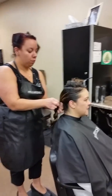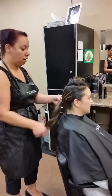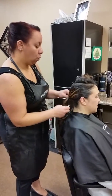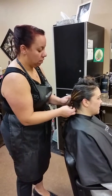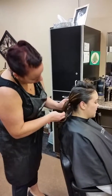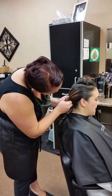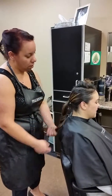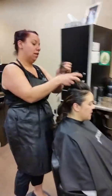Now I'm going to take a small piece from the underside of her pony so it won't be loose and wrap it around our base to completely hide that elastic. Just like that.